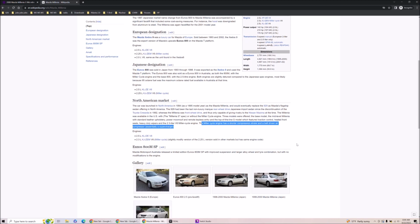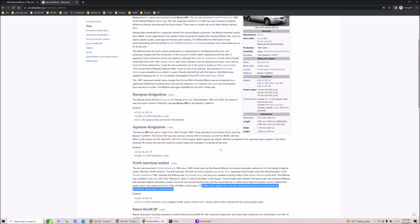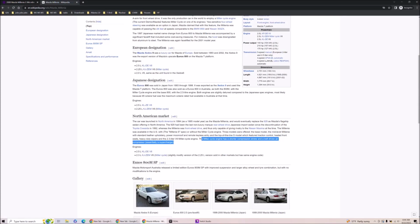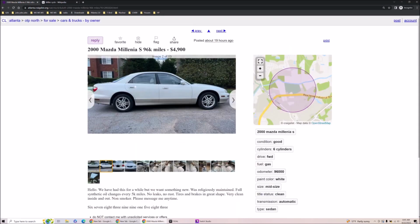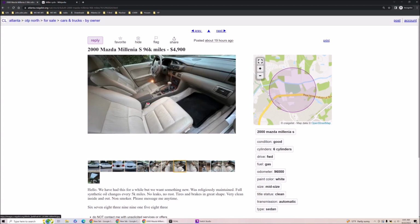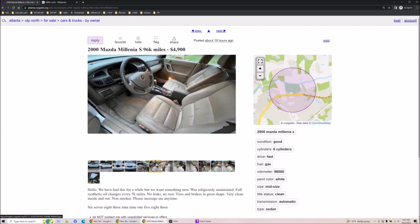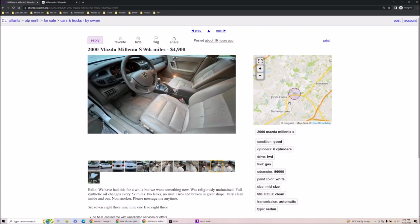I didn't know that. I knew about the Miller cycle thing, but I kind of assumed that these were all Miller cycle engines, but apparently that's not how it worked. The standard Millenia was actually just a regular engine, a 2.5 V6, and then the S was a Miller. You had to get the S for the Miller cycle. That's really wild. Where is this? He's up in Suwanee, John's Creek.